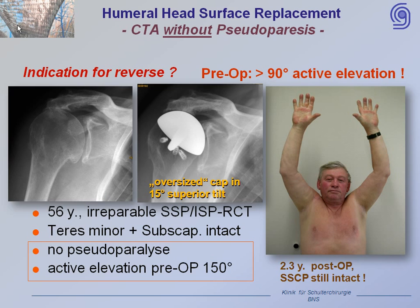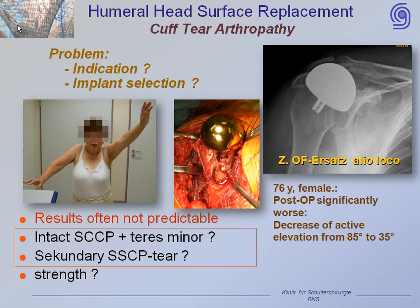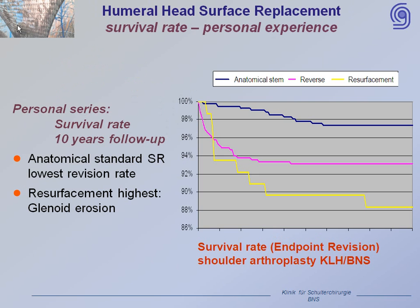There is the tendency now to use the cup for cuff arthropathy instead of the reverse. It may work, but it works mostly only in patients when they have a good elevation of more than 80 or 90 degrees. This seems to be the limit. And they should still have a teres minor and the subscapularis. And when you are able to preserve the subscapularis, then you may have a good clinical success with the resurfacement. But in case that you have a secondary rupture of the subscapularis, the patient is even worse than before after implantation of such a cup. And so there is some warning about that. If you'd like to do it, always try to preserve the subscapularis and be aware that you have enough remnants of the rotator cuff.